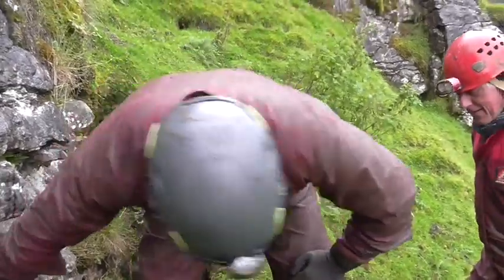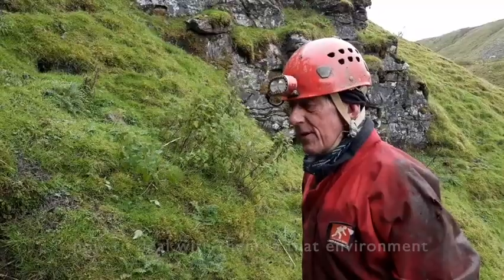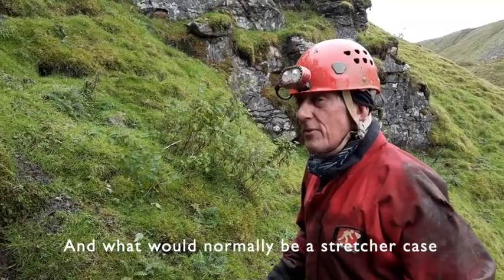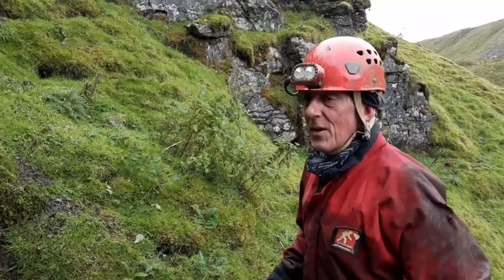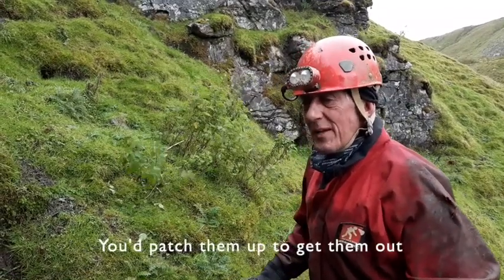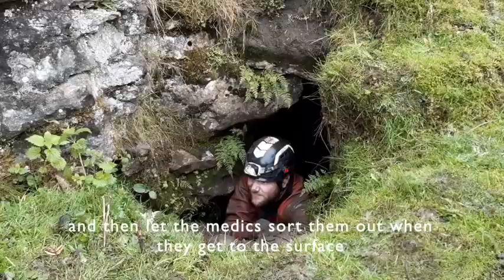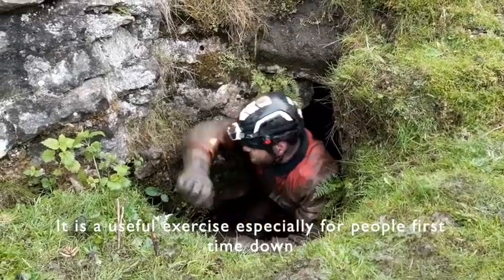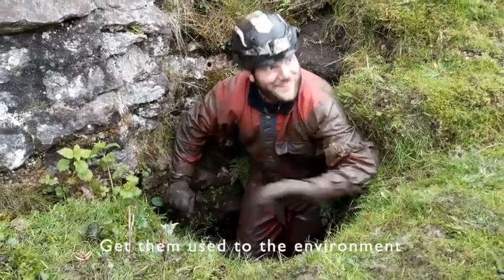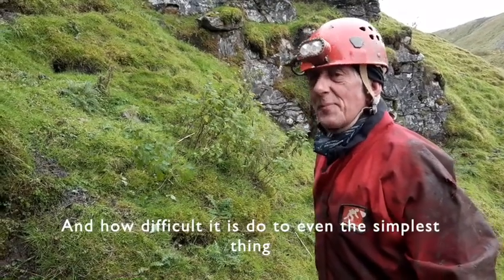Thanks. We had a good talk about different injuries, how to deal with them in that environment, and what would normally be a stretcher case would come out, and then how it would become walking wounded, and you'd patch them up to get them out, and let the medics sort them out when you get them to the surface. So I think it's a useful exercise, especially for the people first time down, just getting used to the environment and how difficult it is doing even the simplest thing.